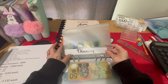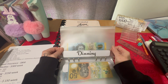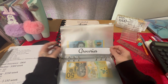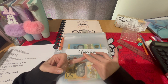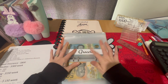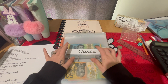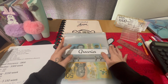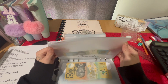Dining out, we have got $150 budget for that per week. Same, we're going to be either at a family member's house or we'll get an Airbnb, which is obviously a house. So we're budgeting $150 for groceries. This will just be for my husband and I. My dad will pay for him, my stepmom and my stepbrother. So $150 for the two of us will be perfectly fine.